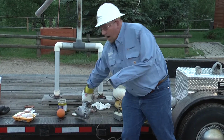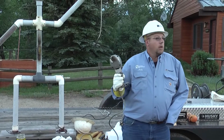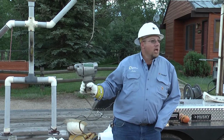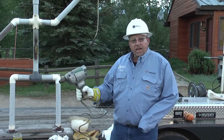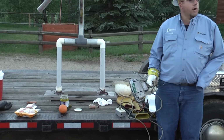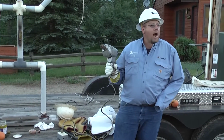You also notice when I'm picking this up, I'm wearing my rubber glove. Now when I pull this trigger, it completes the circuit in the drill. That case is hot. Uh-oh, we just tripped the ground fault circuit interrupter instead of me getting shocked.